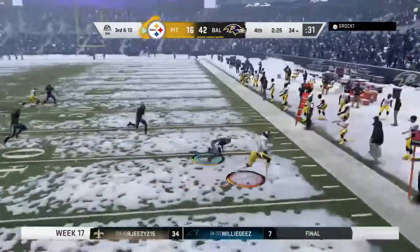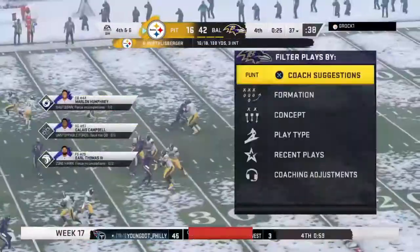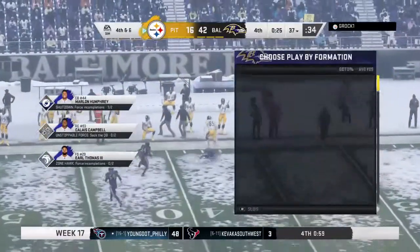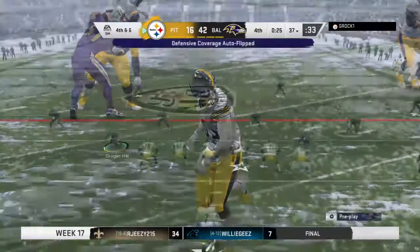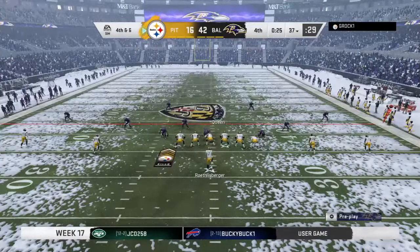Now it's Roethlisberger. To the right side to Eric Ebron. And he gets this up across the 35 before he's out of bounds. They get only 4 that time as that leads us to a 4th down. Roethlisberger will stay out there, and they're going to go for it on 4th.